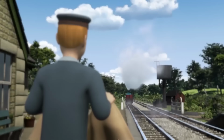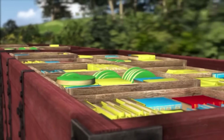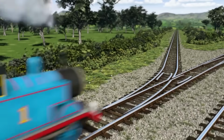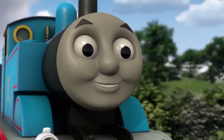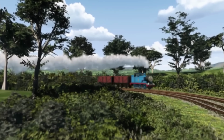You moron! So thanks to this doormat, Thomas is now traveling with the books going all crazy and shaking behind him. But uh-oh, there's a red signal up ahead and Thomas is like, I ain't stopping for that. So he runs it and goes down the branch line because he knows there's no red signals down there. Yeah, Thomas, I don't know about that one. So Thomas goes down the branch line and it's going okay for a bit.